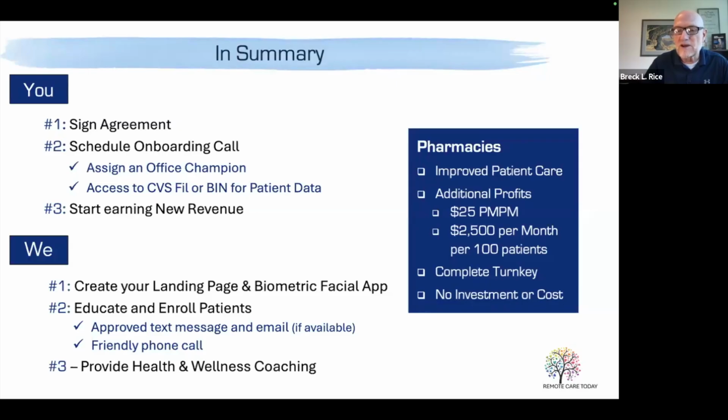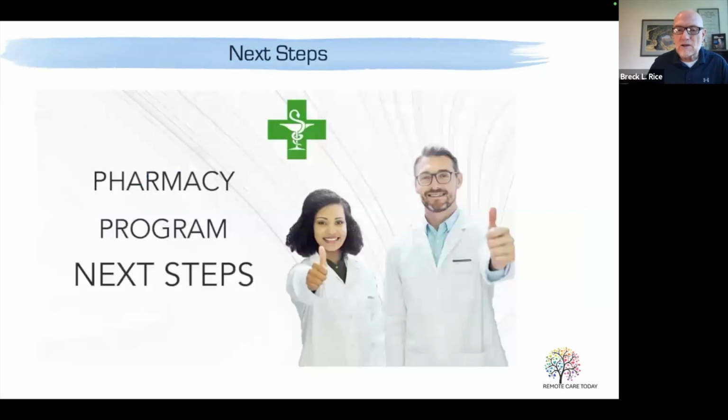So in this example here, 100 patients should take you less than 2 hours worth of work, would generate $2,500 for the pharmacy or $1,250 per hour. So an amazing program that will help community pharmacies better help their senior patient population stay independent longer and not stress about memory loss and falls. And so this short recap here in this video tells you what the next steps are.